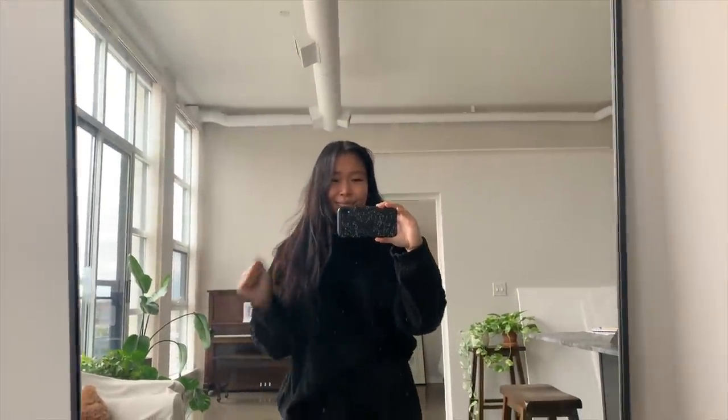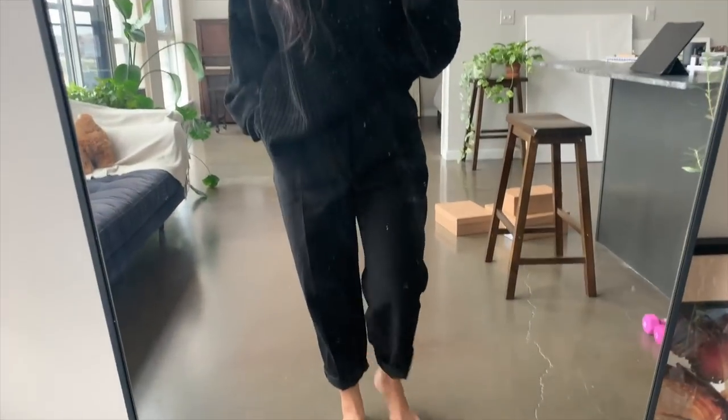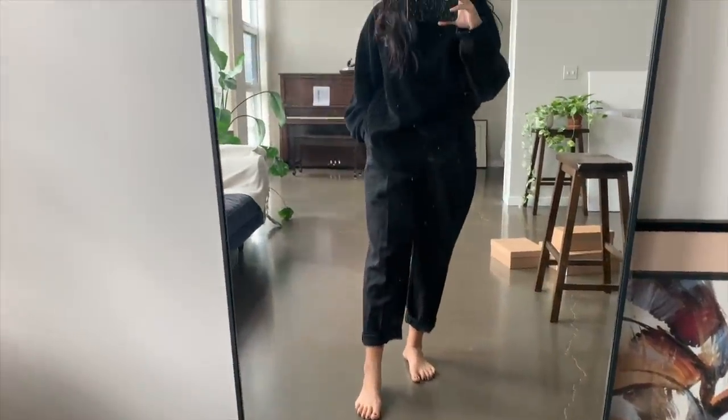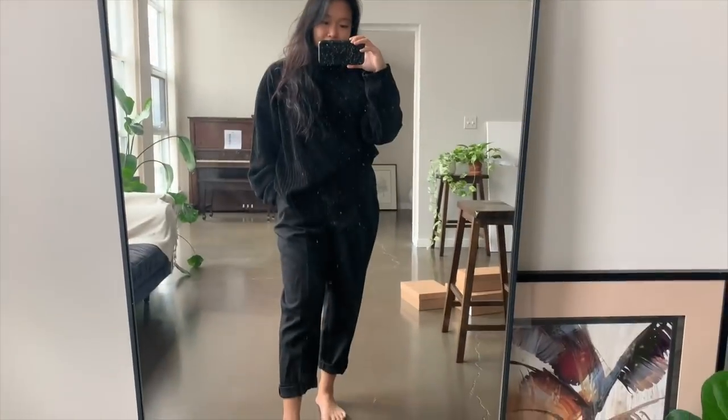Ooh, you know that like pre-haircut nervousness? I have that right now. I'm wearing my trousers as well, and then I'm gonna wear my Aloha sandals because I want to do it before it starts snowing out, and I think it's supposed to snow tomorrow, and I'm gonna be driving anyway, so it's gonna be a very chill look.